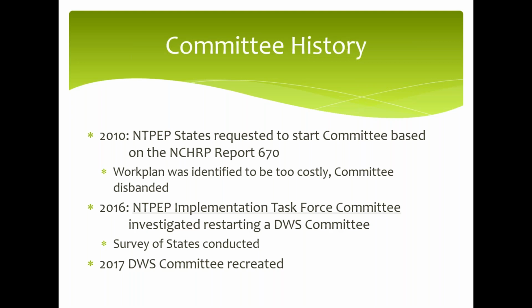So when that report came out in 2010, the NTPEP states got together and they requested a committee to start based on that 670 report. The committee was created and a work plan was identified based on the 670 report, which didn't necessarily take into account the cost of that testing. It just identified testing with cost not being an object. And so the original work plan that was developed was later identified to be way too costly. Getting state buy-in was very difficult. Manufacturers significantly refused to participate because it was a very exorbitant cost, and the committee was subsequently disbanded.